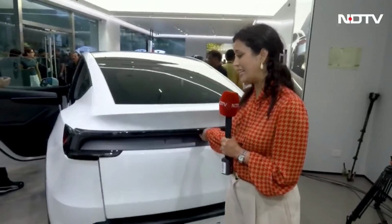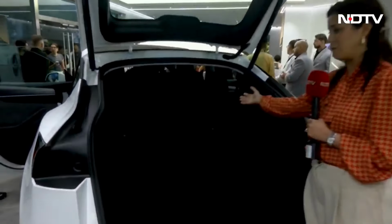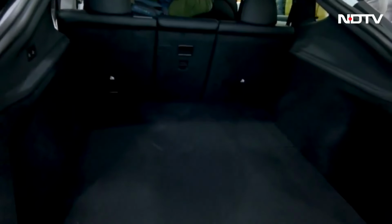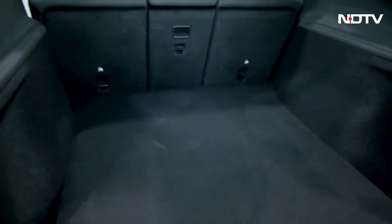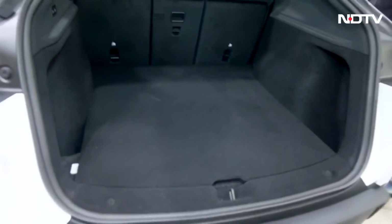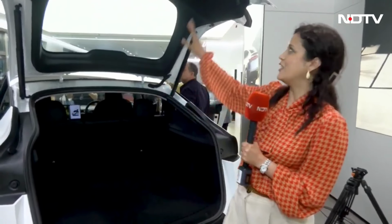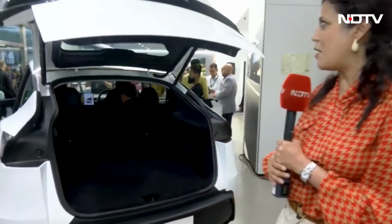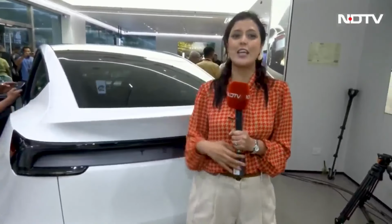So Model Y has a really large boot space, 938 liters. That's a huge boot space. You can see there's a lot of space here. You can shift a house in this, but you can also fold the second row, which folds easily, but then there are no people sitting there, and the space becomes over 2,000 liters. That's a really big space that you can make for carrying your luggage. So here it is, your Tesla Model Y. How do you like it? The bookings are going to open very soon and the experience center is coming to Delhi very soon too.